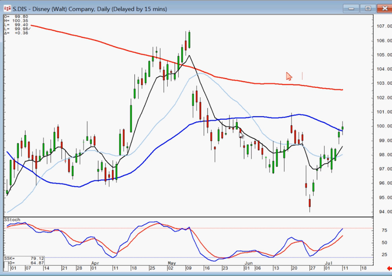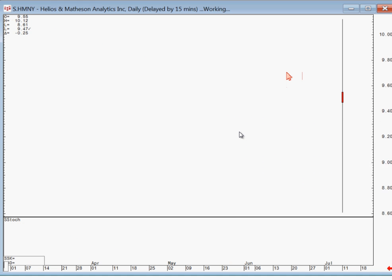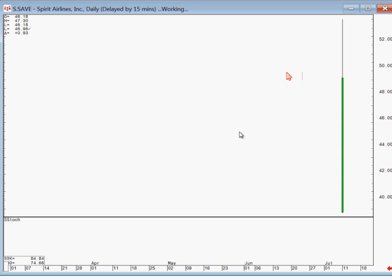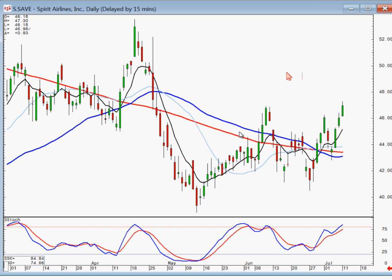HMNY. We recommended this one today. If it had started trading positive, I'd still be buying this one on positive trading tomorrow. Spirit Airlines, you can be buying this one. It did get through the resistance level. It's not a real exciting one either, but it's moving in the right direction.